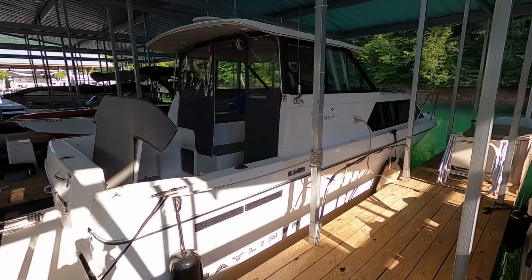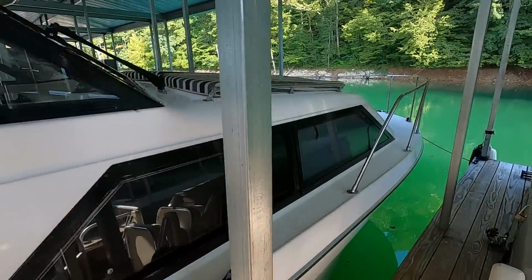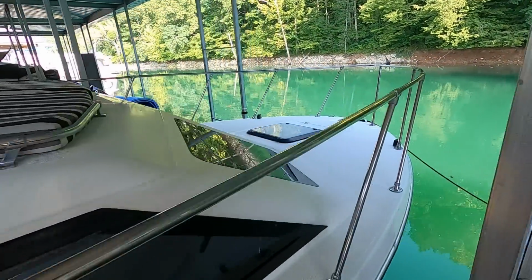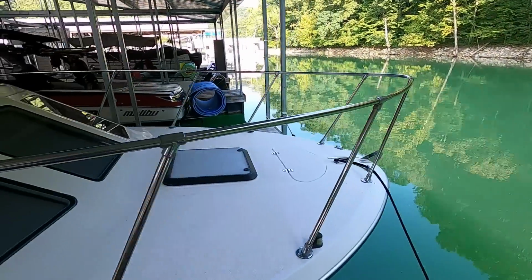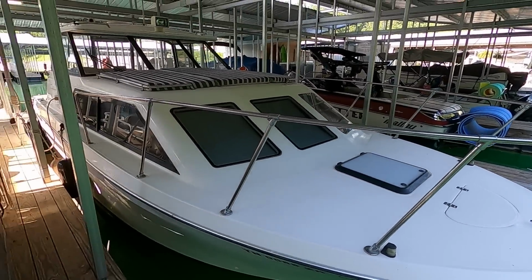This is a very thoughtfully laid out express cruiser. It's surprisingly roomy, and it is very easy to move about it. You'll see what I mean whenever we get on the inside of the cabin.